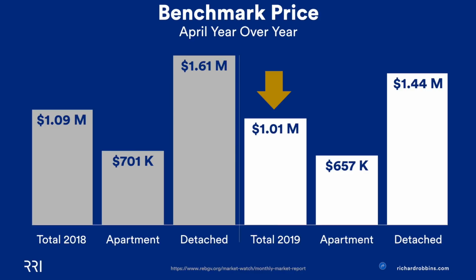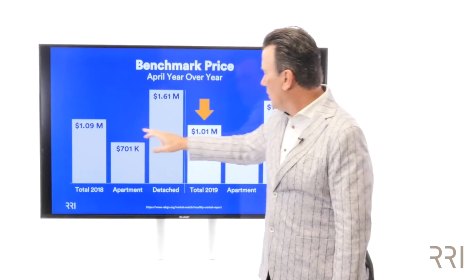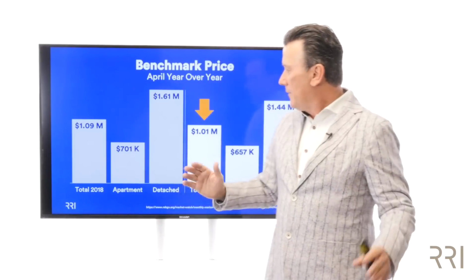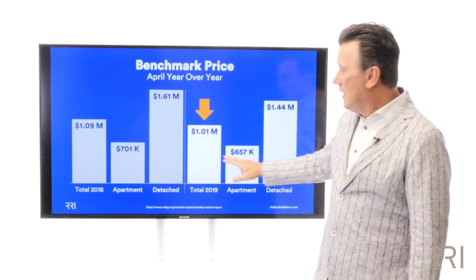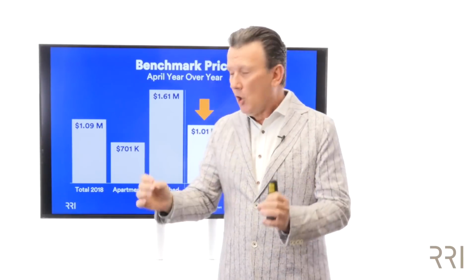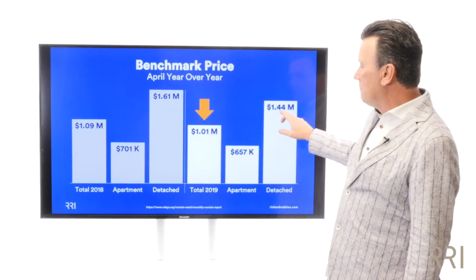So obviously, what's happening with your price? Look at the benchmark price. If we look at your price, total for 2018 was 1.09 or 1.1, and we came down here, okay, to about $1 million. Obviously, it's almost a 10% drop in price overall. Then let's look at apartments. We were at 700,000, went down to 657. So your apartments are coming down, not quite as much percentage-wise, but close. And then if you look at detached, you can see 1.6 down to 1.4.